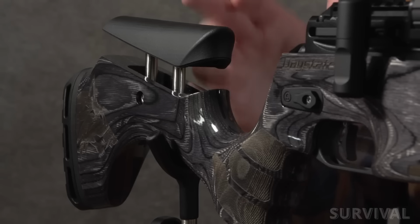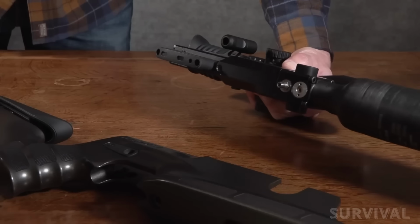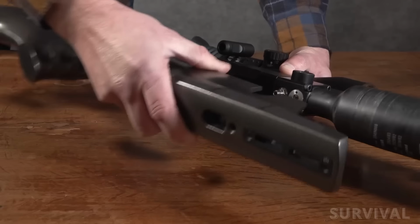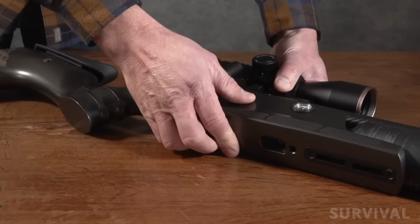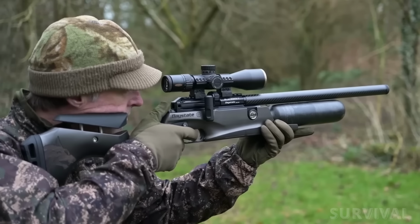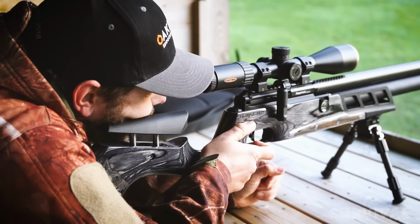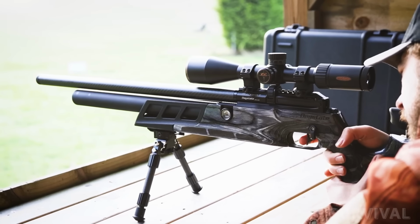The Black Wolf is available in 3 stock options, including the carbon gray baseline model, a gray laminate, and of course natural walnut, all supplied by Manelli. In fact, it's one of the lowest profile stocks that Daystate has ever designed. This low profile helps with stability and maneuverability, as well as helping to reduce the chances of canting.